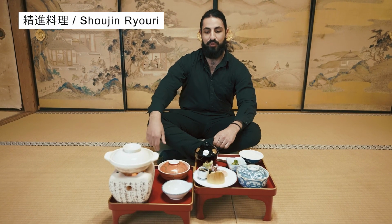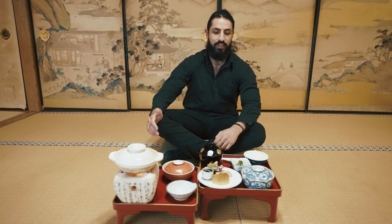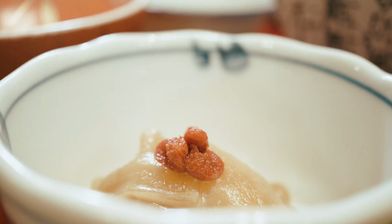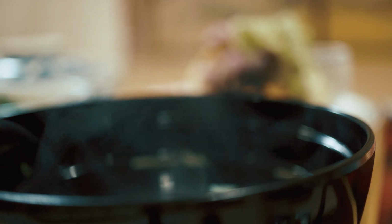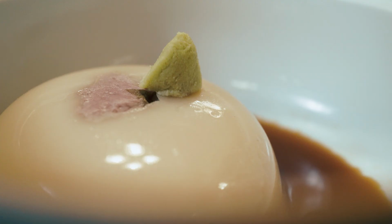So here we have shojin ryori, also known as Buddhist vegetarian cuisine. In Buddhism, it's taught to not take the lives of living things. So as a result, only vegetables and fruits and other seasonal ingredients are used, with the central aspect revolving around 5 different flavors, 5 different colors, and 5 different ways of cooking.